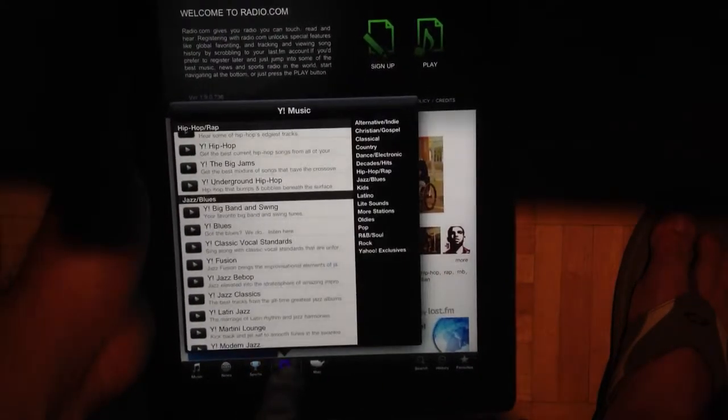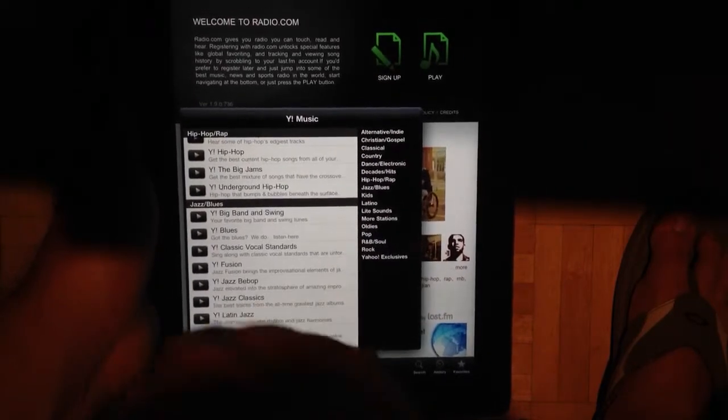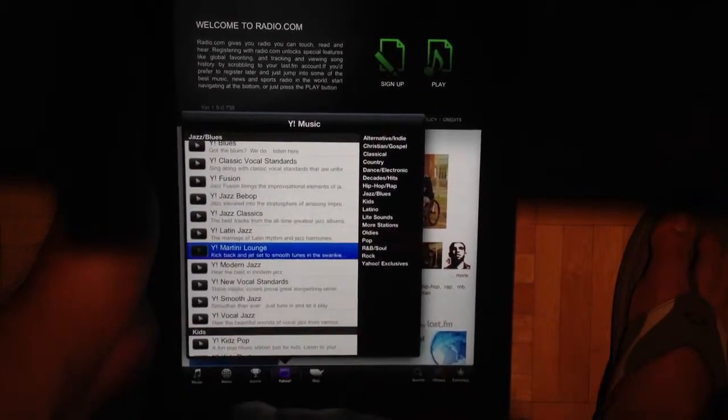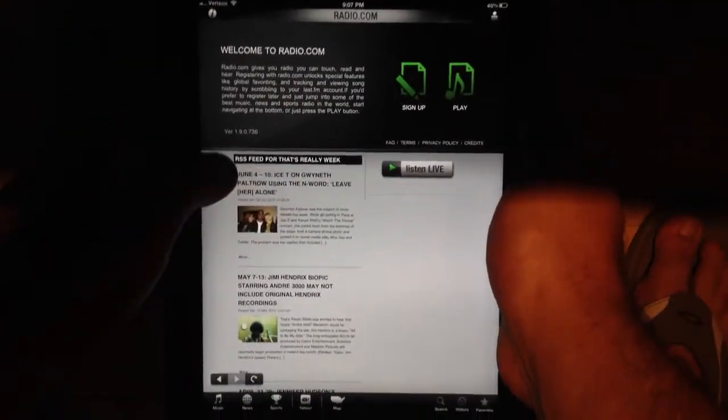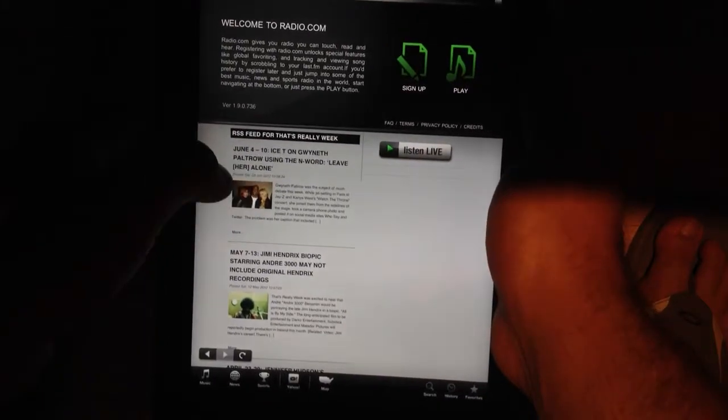If you click on Yahoo, this is that Yahoo Music that I told you about. It's absolutely free. You can click on any of these channels, and what it'll do is it'll start playing music of that genre. Kind of like Pandora, it'll give you a certain number of skips. In this case, it's 6 per station.